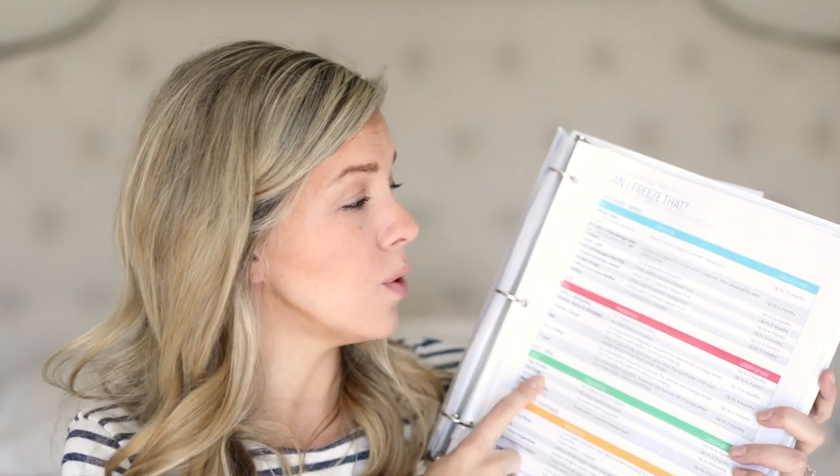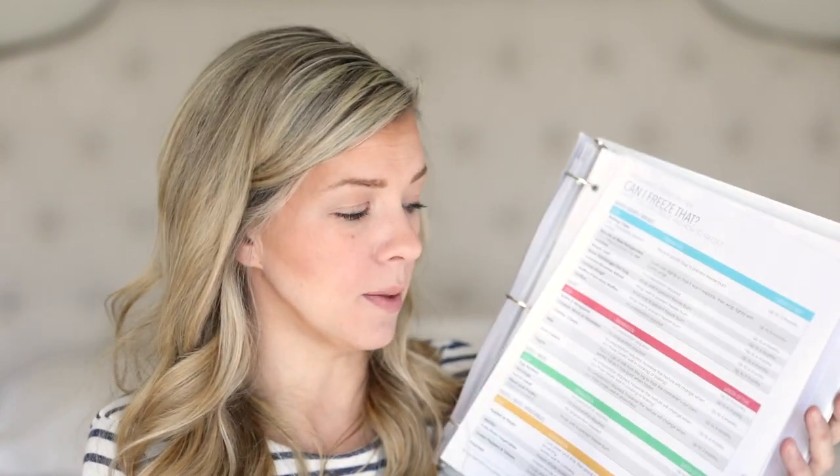I also have this free printable from the Penny Pincher, and it talks about, can I freeze that? If you have a freezer in your garage, and you shop at Costco, but sometimes everything goes bad before you get to it, it talks about what you can freeze and how to prepare it to freeze and how long you can freeze it for. So I thought this was super helpful to have, so I threw that in there as well.